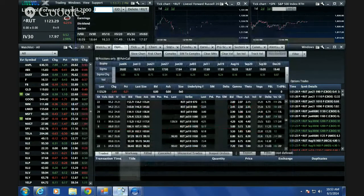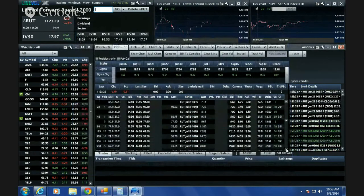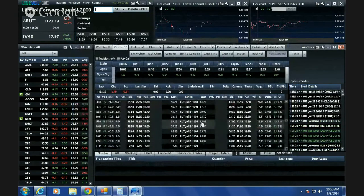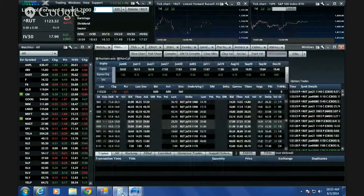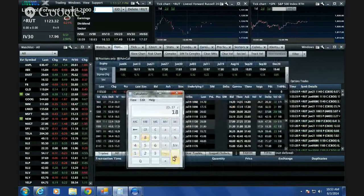What is that? 2317. It just changed to 2312, but that's fine. 2317. Let's go look at our at the money option. So 1123. So this is our at the money option. 18. So we're going to divide that by 18. 128%. So difference being 128%.